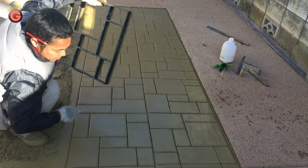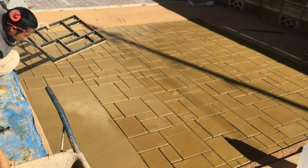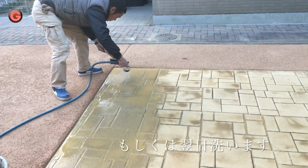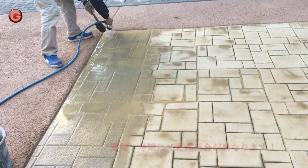The concrete is practically indistinguishable from paving stones. In addition, the coating doesn't have gaps, which means that weeds won't grow through it. And finally, the cost is lower than if you laid actual paving stones.